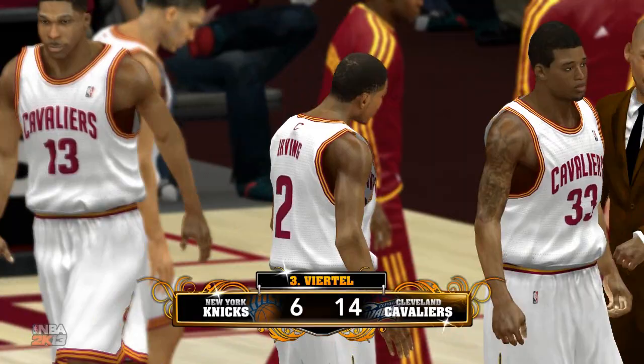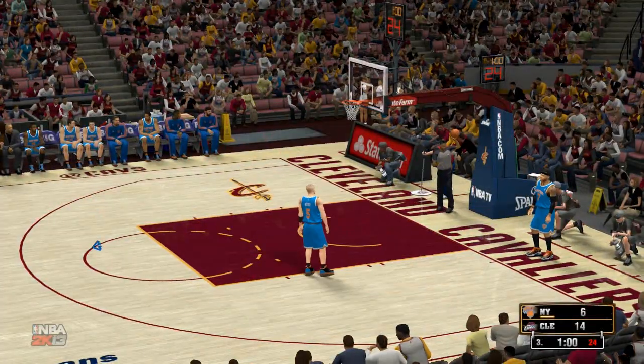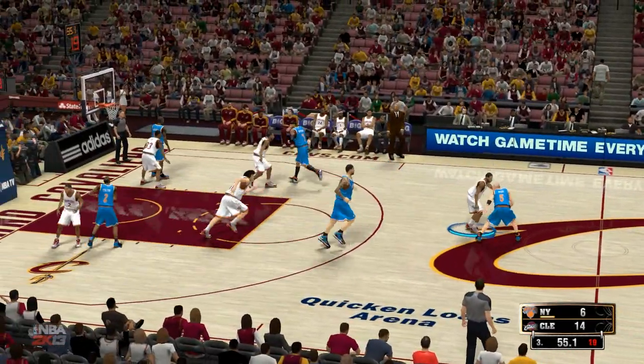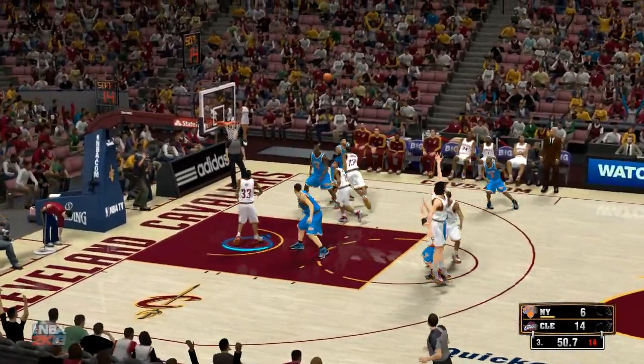How about the trade that Cleveland made a year and a half ago with the Clippers? They basically gave up Mo Williams. They got Baron Davis and the number one overall pick in the draft, which turned into Kyrie Irving. So pretty good exchange there.